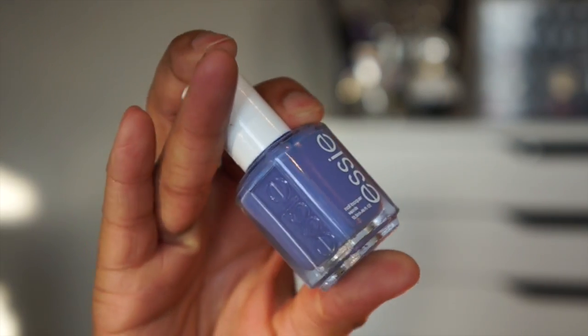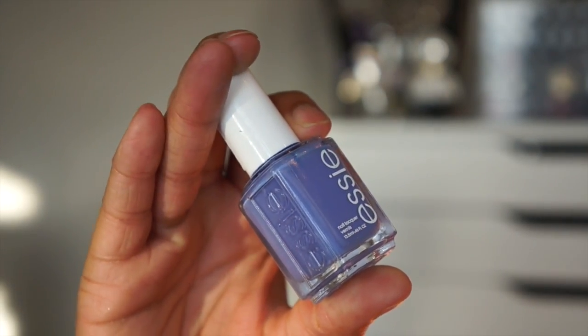I guess I'll go ahead and do my only other non-makeup favorite, and that is a nail polish. This is Essie Boxer Shorts, and I'm not sure if this is limited edition or not, but this is just a nice periwinkle blue. And this month and last month, I've been wearing a lot of blue nail polish, I guess because I'm having a baby boy and I don't know, I'm corny like that.